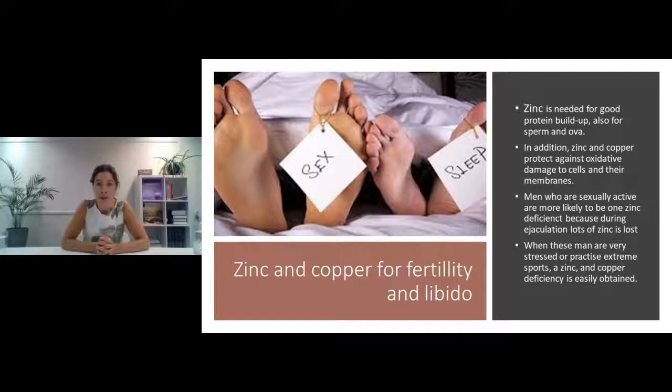Of course, again with the SOD, men who are sexually active are more likely to get a zinc deficiency, because ejaculation makes you lose a lot of zinc. It's several grams that you lose by that. So if you're also stressed, or you are an intensive sports athlete, then it's very easy to become zinc deficient.